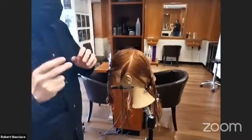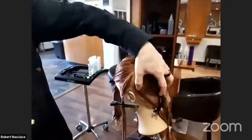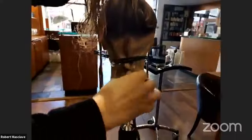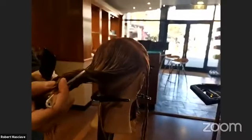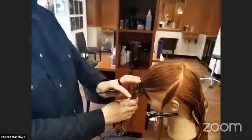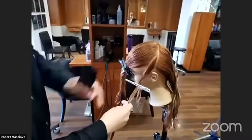So first of all, the sections are very simple. Ear to ear section, so that I separate that part. Then I've isolated the back with just a zigzag type of section, because this is going to stay long. I don't know yet how we're going to approach it, but this is going to stay long. We're going to cut all the length here, for sure, and then all the top part is going to be cut short to give you that mallet effect.